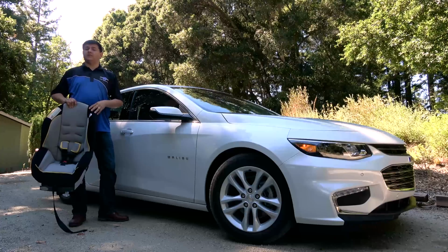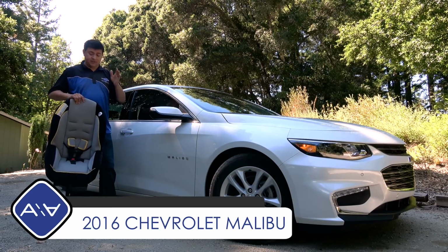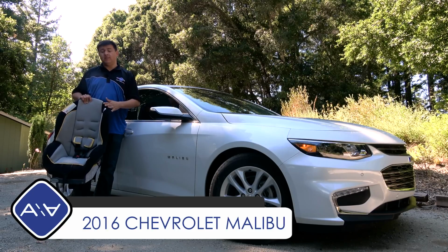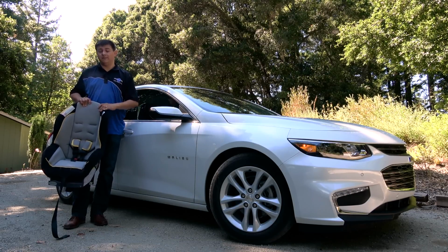On today's Child Seat Review segment, we're out here taking a look at the all-new 2016 Chevy Malibu. As usual, this is a Graco Classic Ride 50 child seat. It's a convertible seat suitable for forward or rearward-facing installation and children between 4 and 50 pounds.